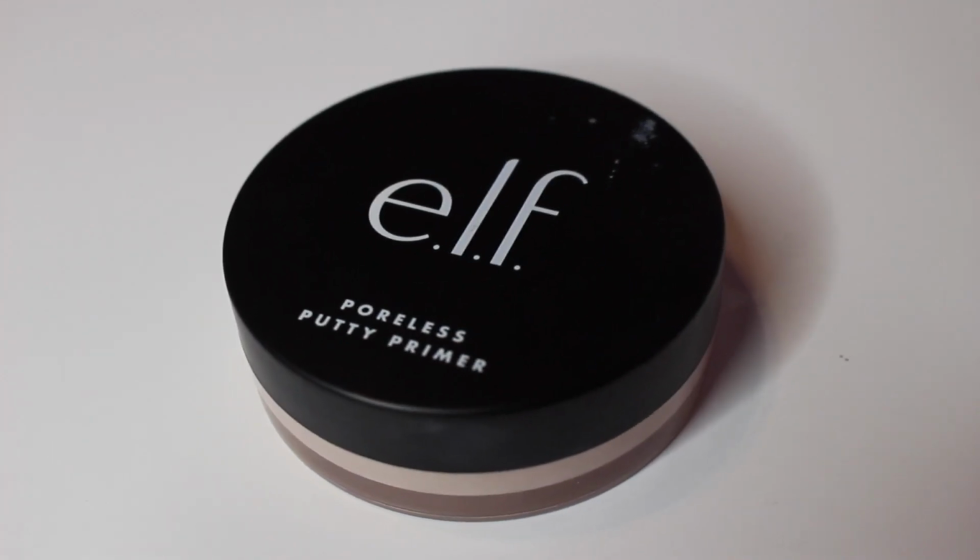If you have more normal skin, really any primer could work. I wouldn't go with something that's too hydrating, and I wouldn't go with something that's too drying or pore filling. For everyday skin, I like the e.l.f. Poreless Putty Primer. This one's great. This is comparable to the Tatcha one, but way less expensive. I think this is $6, and they do have a hydrating and a mattifying version if you're looking for that. This is a great affordable primer.